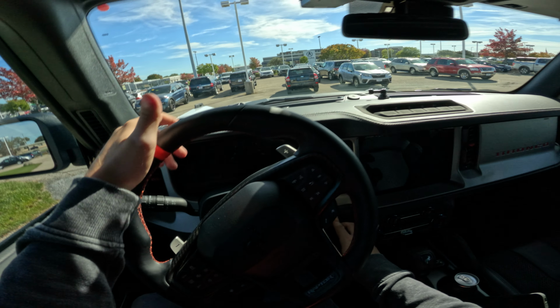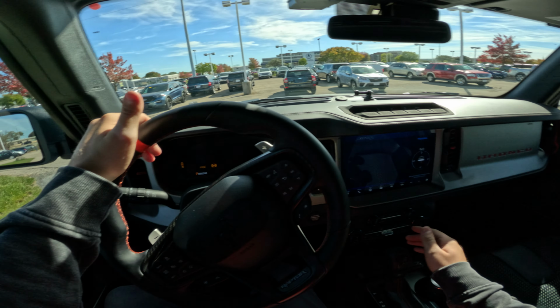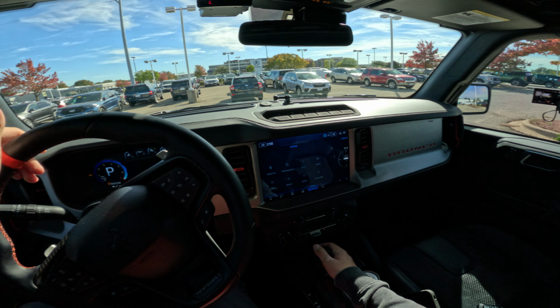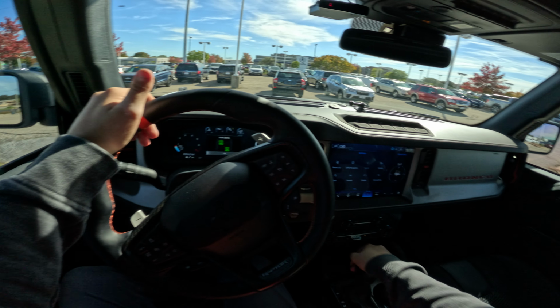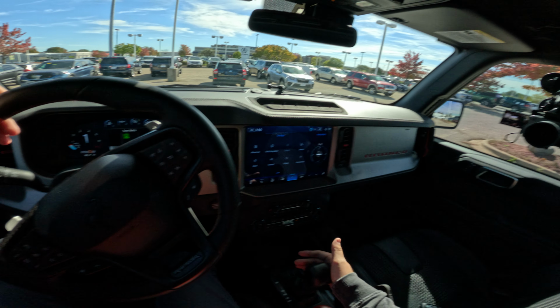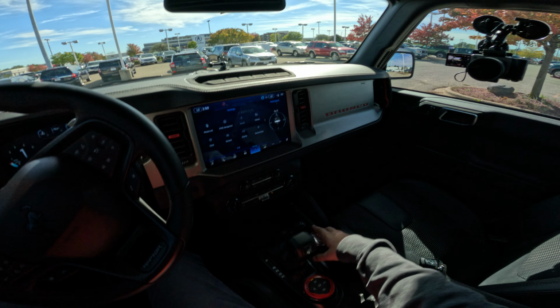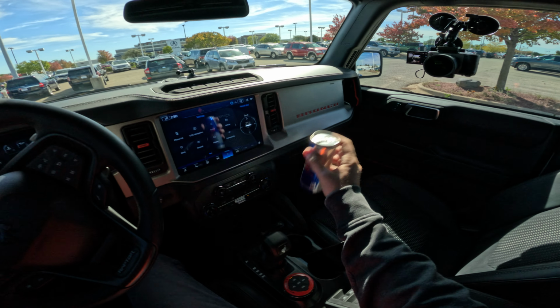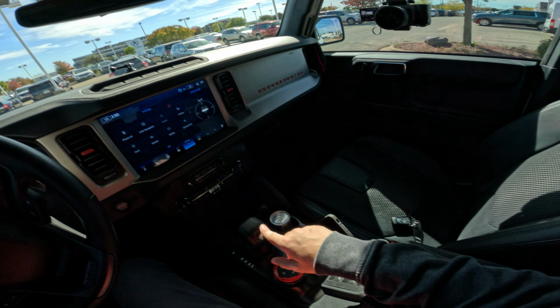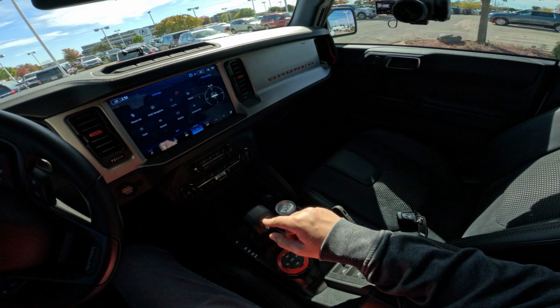Here we are inside of the Ford Bronco Raptor, starting it up. I love these LCD displays all around us. Let's go into drive. Very nice clicking feedback that you get out of this gear selector down here. Got my Red Bull to finish off the whole lifestyle. It's not a product plug, but that's a pretty good one. I love the carbon fiber finish with the Bronco badge right there in the middle.